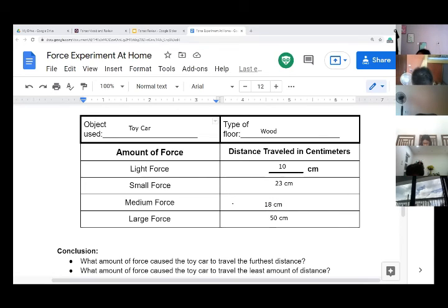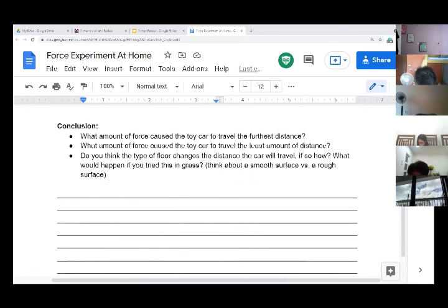Now, one thing I can say, guys, if you end up hitting a wall or something, maybe use a little bit less force. You want to make sure your largest force doesn't hit a wall or something, because that will change your results. And then the most important part is the writing, your conclusion. I gave you guys 3 questions that you can answer.